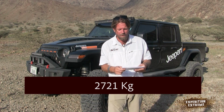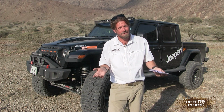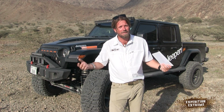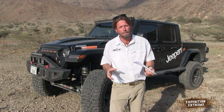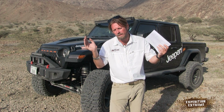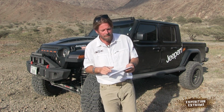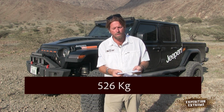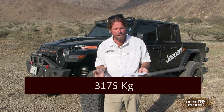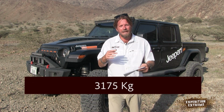So it drops on the payload. And sorry, I would probably have to go with a Rubicon because I want the diff lock, and it comes with 35s, and it's already got the suspension, so it's kind of already set up for me. I'd probably change the suspension regardless once I put a canopy on the back. But the payload on the Rubicon is 1,200 pounds, 4,500 pounds towing, and then on the 8-speed it's 1,160 with 7,000 pounds of towing. It's quite confusing.